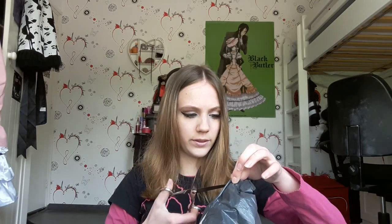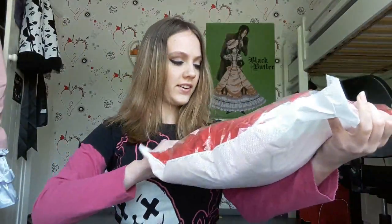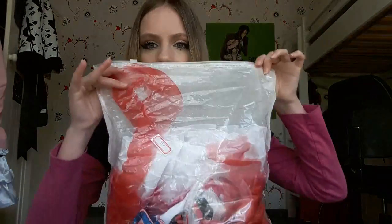Okay, so I'm scared. I don't wanna cut into the cosplay. Okay, so it says Cos Sky on the bag. Was it from that one? I don't know, but it says it's actually a zipper lock one, so I can just unzip this. Oh, it looks so cute. Okay, so I'm just going to review everything that's in this majestic Cos Sky bag.